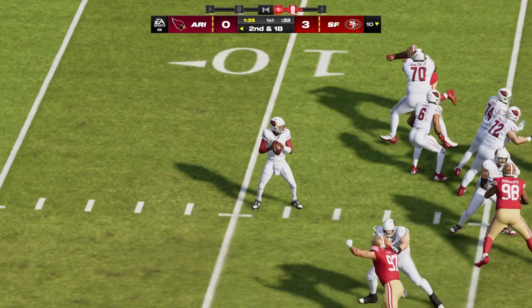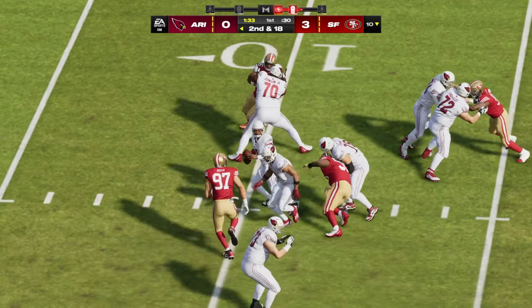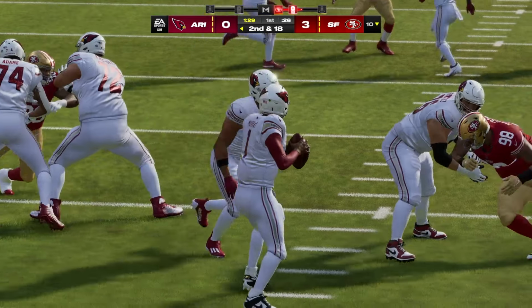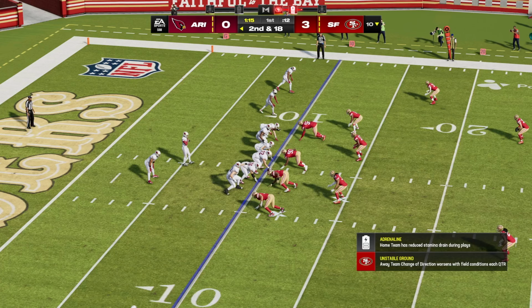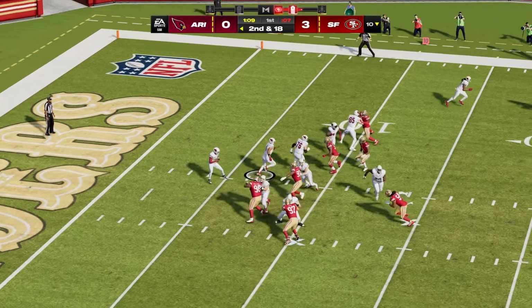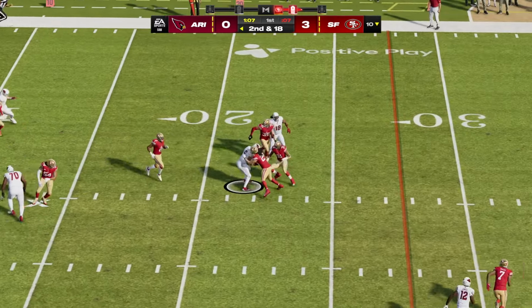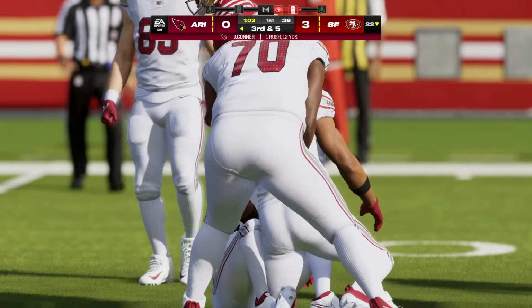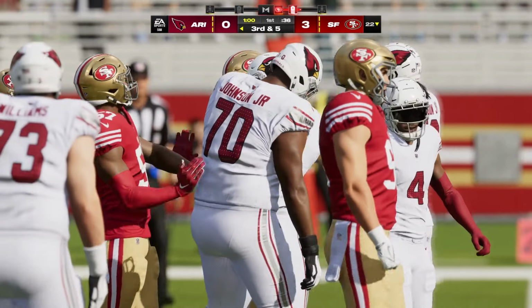It may be cliche, but it is something that holds up over time, doesn't it? If you're the visitors, you don't want to let the crowd in the game early. Yeah, and that's exactly what they did there. But you said also this defense, they're going to give them a lot of looks like we just saw there, aren't they? They certainly are. They're a proud unit, and they're going to ride the momentum of this crowd with them, and that's why they got after them early.